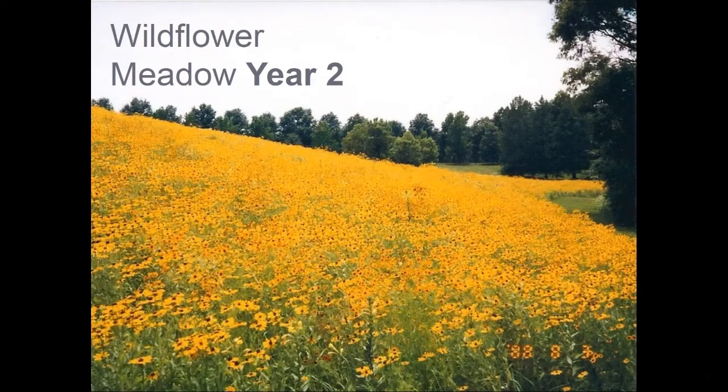This was also the early years before we really paid attention to how many seeds per square foot we were putting down, and got carried away and put down 5 pounds of black-eyed Susan to the acre because it was cheap. Still looked pretty good, but like I say, got carried away with the black-eyed Susan, but everything worked out. Flip to the next slide.